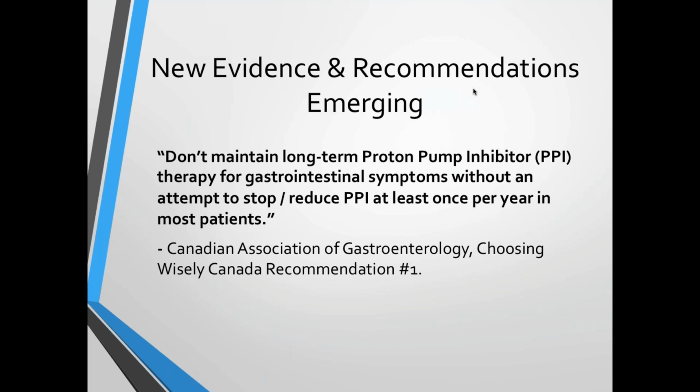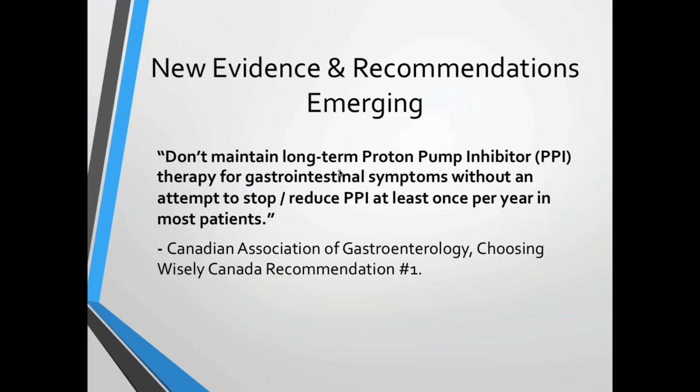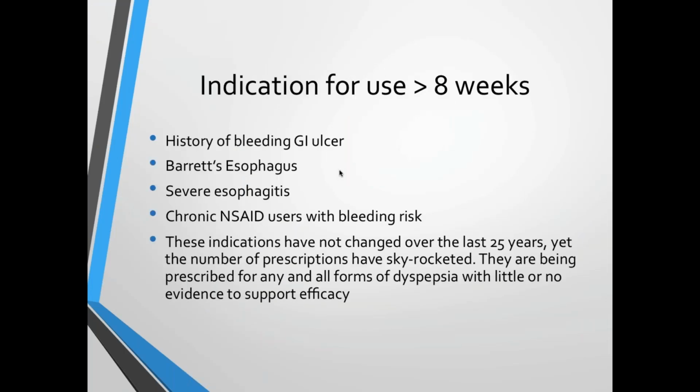Currently, the position statement of the Canadian Association of Gastroenterology says, don't maintain a long-term proton pump inhibitor for extended periods of time without actually trying to get off it, at least on an annual basis. And it gets even more specific. In the polls I've run, most people who come to these webinars are on proton pump inhibitors. When I ask them how long they've been on them, it's been an average of about 7 years when we averaged it all out.